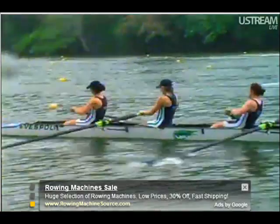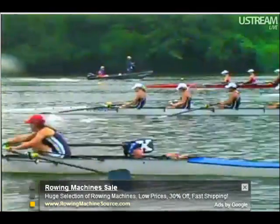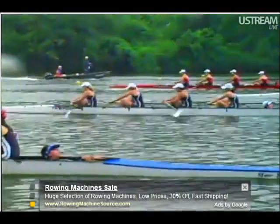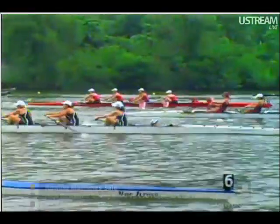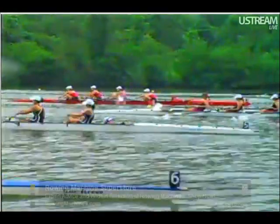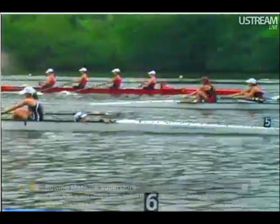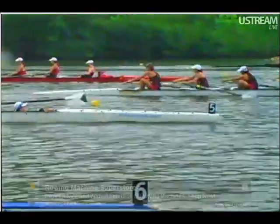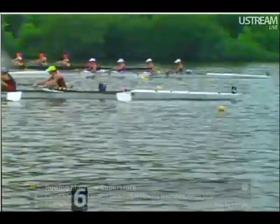Here we are looking at the Gator boat. And that is Xavier Prep. And next to them is Sagamore right there in the white boat with the darker unis. Community in the red and red boat. And Radnor, we're looking at the stroke and three-seater. There's the full Radnor boat. And then on the outside is St.